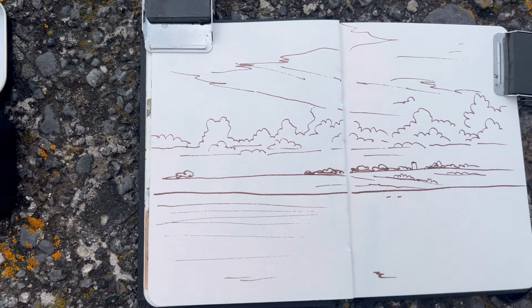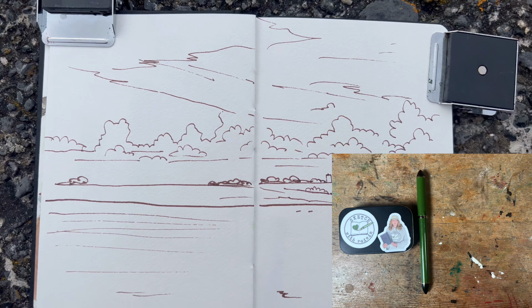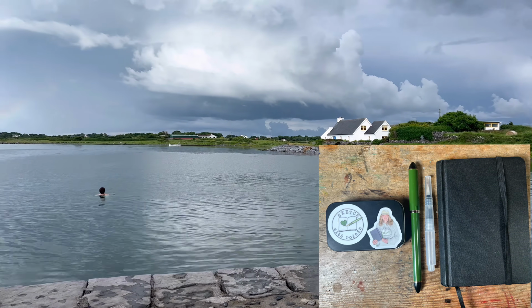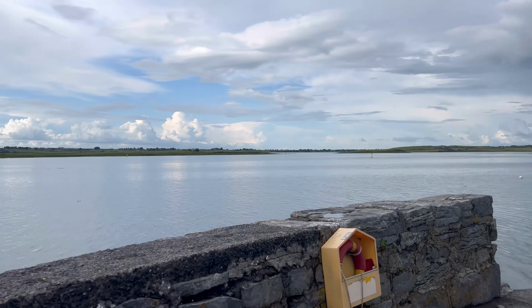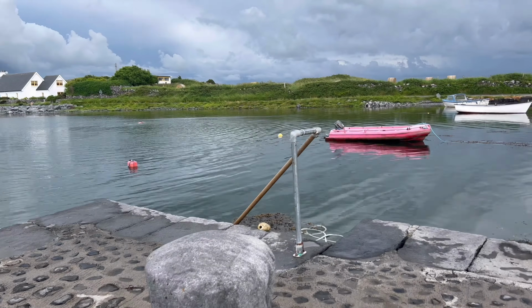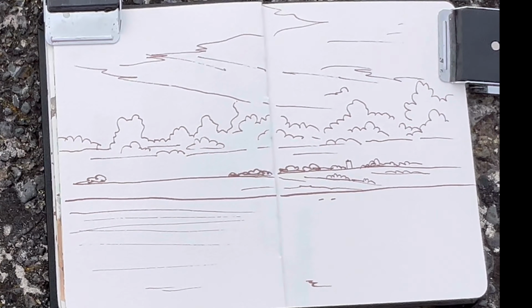I brought my mini kit comprising a very small box of 10 colours, a pen and a water brush, and the miniest of mini sketchbooks in a size A6. Paddy is having a dip while I'm sketching away. It's a beautiful evening, very calm but slightly threatening. There's been storms all week and today's no different.